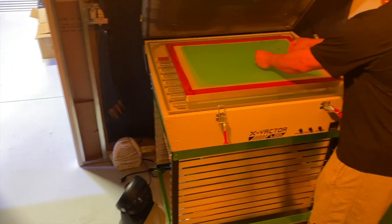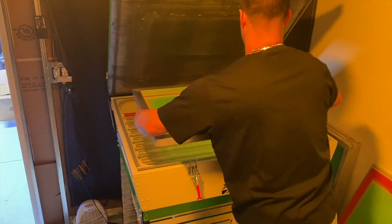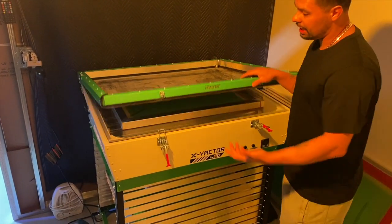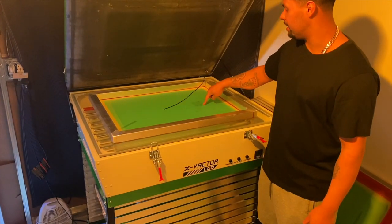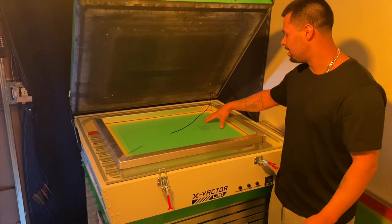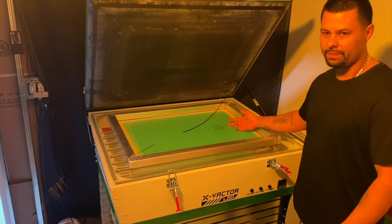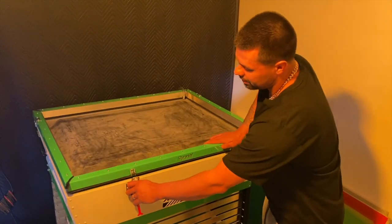Basically, we'll put the film on the screen, put it in the exposure unit. It vacuums it, turns on some exposure lights, and it basically hardens everything around the black area. I know that's kind of hard to understand when you're new to this type of stuff, but it hardens everything around it, and whatever's black is still malleable, so it's still soft. The light doesn't touch it, so it doesn't cure. It's light sensitive.